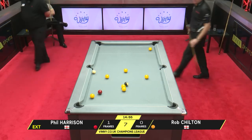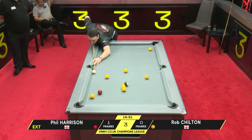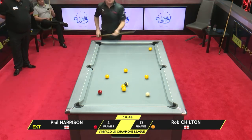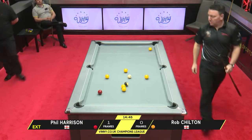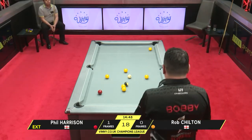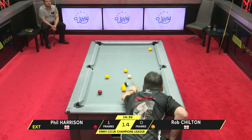That was some effort from Phil Harrison, but he goes back to his chair and he's going to be very annoyed with himself, because once he had made that cannon and got the black open, he would have backed himself to make that clearance and go 2-0 ahead. Now, if you're Rob Chilton, this has to go. You've got to take this chance.